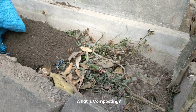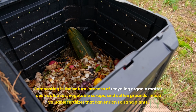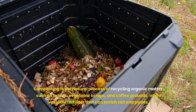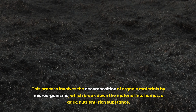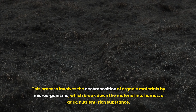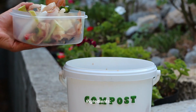What is composting? Composting is the natural process of recycling organic matter, such as leaves, vegetable scraps, and coffee grounds, into a valuable fertilizer that can enrich soil and plants. This process involves the decomposition of organic materials by microorganisms, which break down the material into humus, a dark, nutrient-rich substance. The basics of composting.